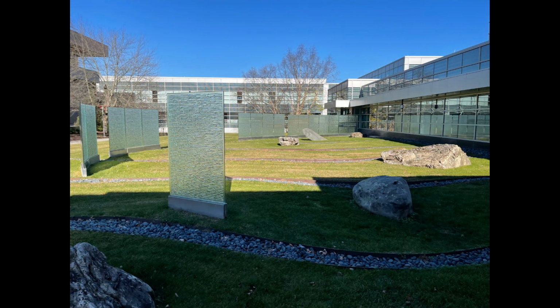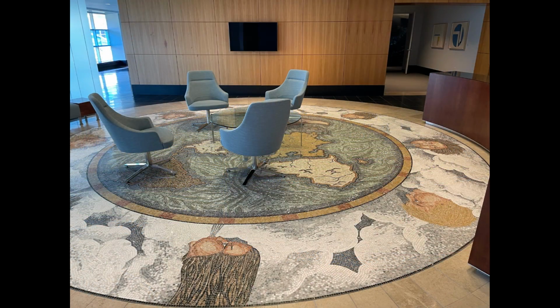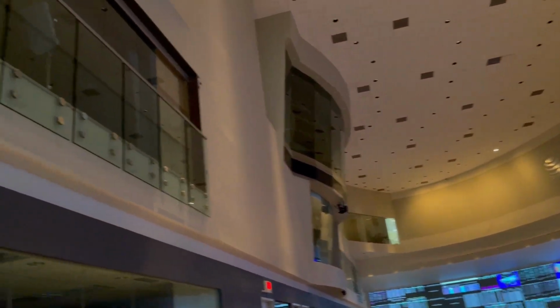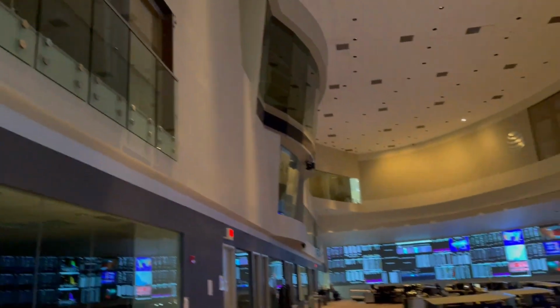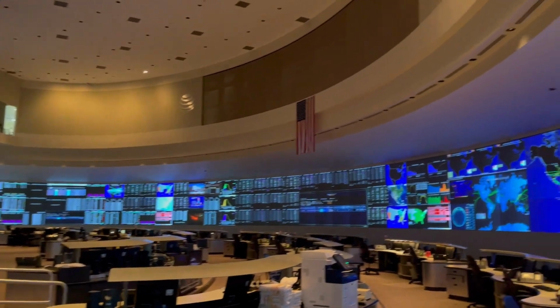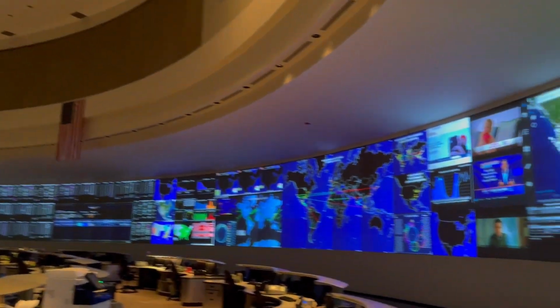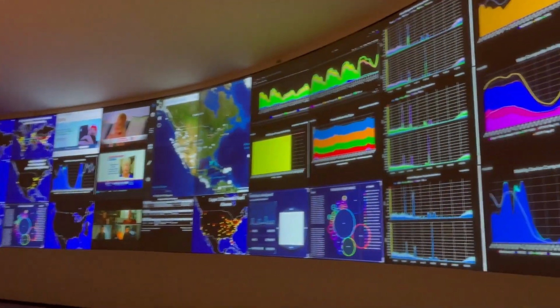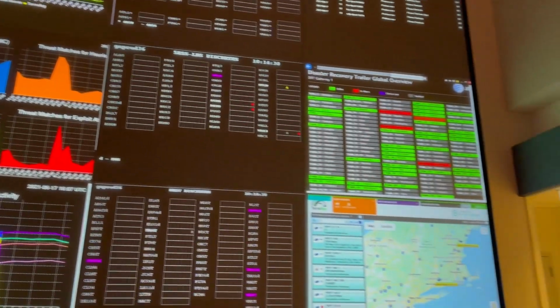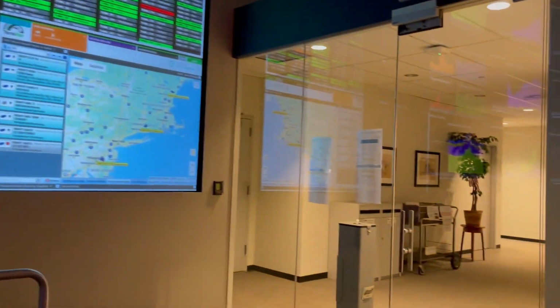Here we are at the visitor entrance, an impressive place to say the least. Here we are where the customers would first be greeted, mosaic on the floor. This is the interior, which I shot during COVID. There's the customer center up top there, and this is the network operations center floor. Now here abandoned because of COVID, except for a few souls. But this was the greatest marketing tool ever conceived by the mind of man.